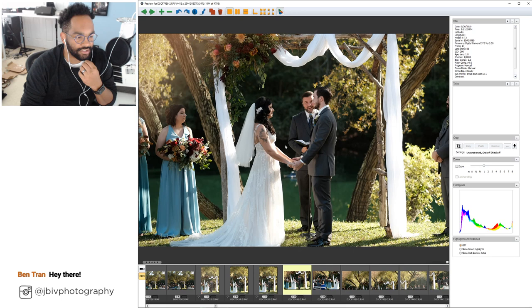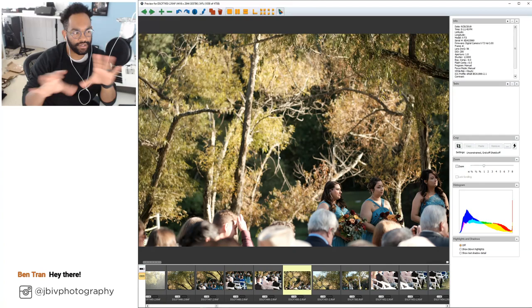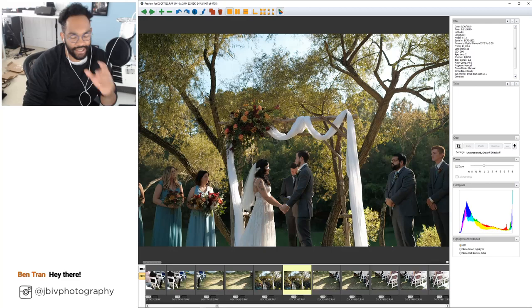So I take my safe shot, and then I take all the other shots that I can combine together, because it makes for a really cool, nice, wide kind of ceremony shot, but it has a lot of depth in it too.